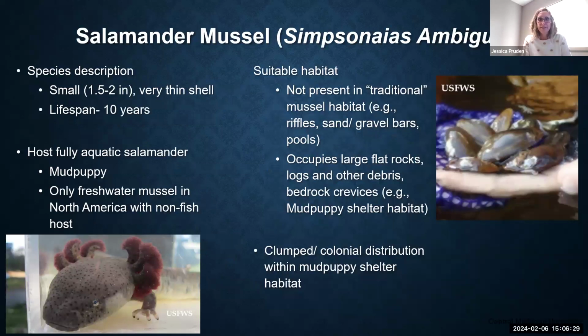Salamander mussel is the other species that I wanted to briefly touch on. Specifically, I thought it would be nice to highlight their unique life history because it could potentially have implications for sampling and survey techniques in the future, as well as provide a quick Endangered Species Act update. So just a little bit of background, salamander mussel is a short-lived species, approximately 10-year lifespan. They have very thin, fragile shells in comparison to other species. But the thing that makes them really unique is that they are the only native freshwater mussel in North America with a non-fish host, which is the mudpuppy.